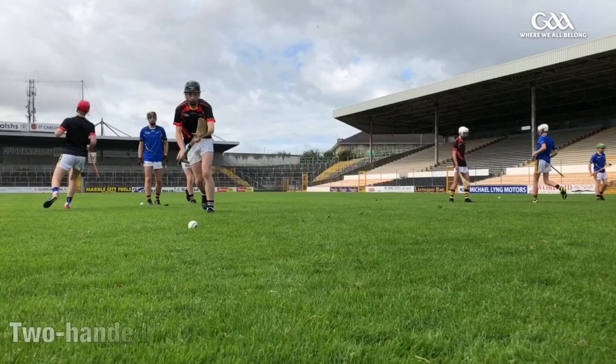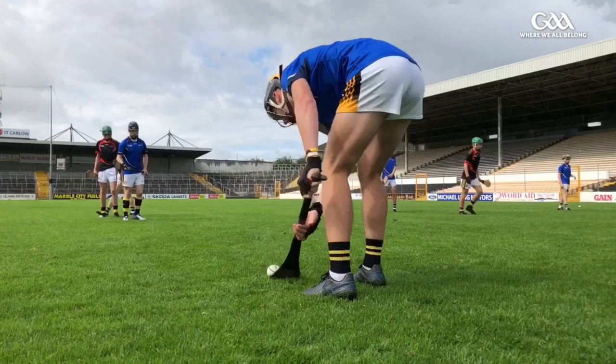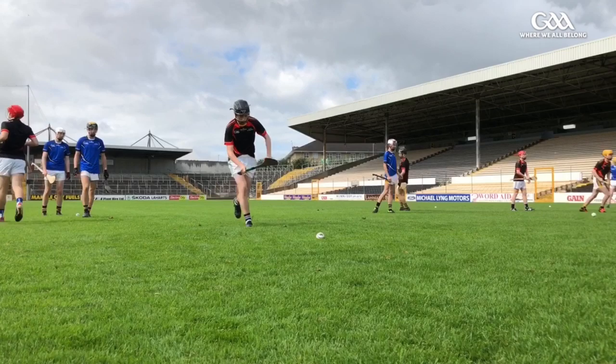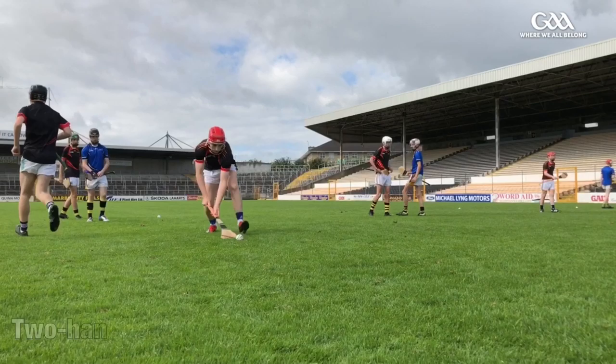Every aspect of raising the ball is hugely important and should be practiced continually. Two-handed lifts, one-handed lift, the jab lift, the roll lift, a moving ball, a stationary ball. Raising with the heel of the hurl, as some of these players are doing, is not ideal and can be very costly.